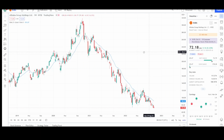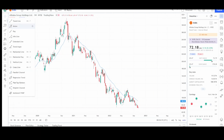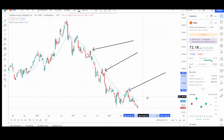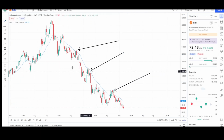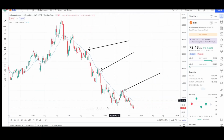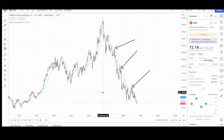So here's the weekly chart for BABA, and like I showed you guys on the daily chart, on the weekly chart, we've been also getting rejected by the EMA after every pullback, and if we do break above it, it's very short-lived and we just sell off immediately. So what we want to see is prices be above the EMA and hold consistently. We don't want to see the opposite occur because this is a very bearish downtrend.